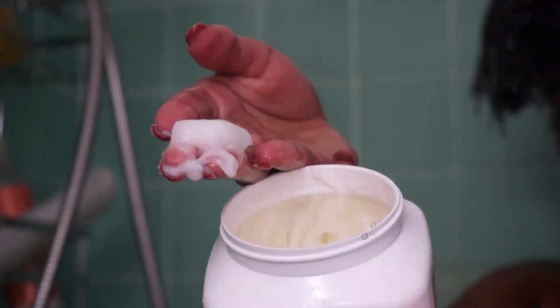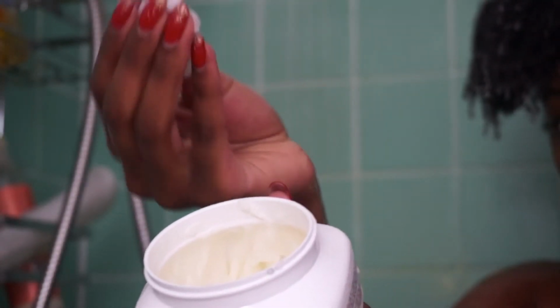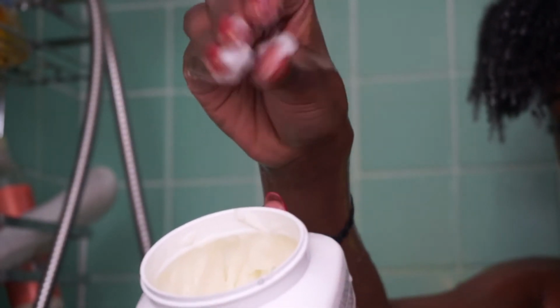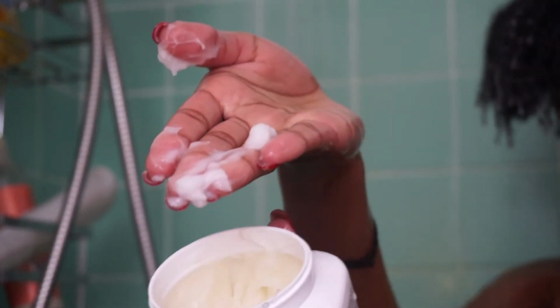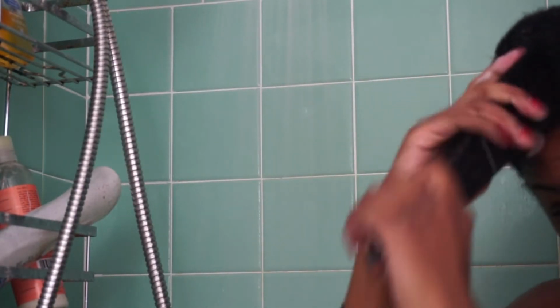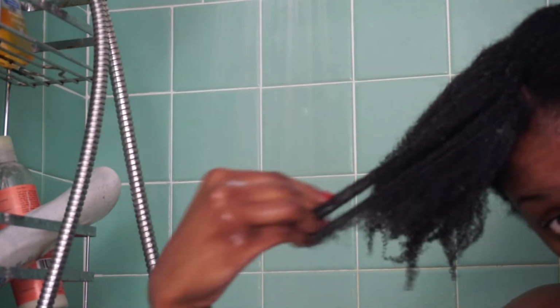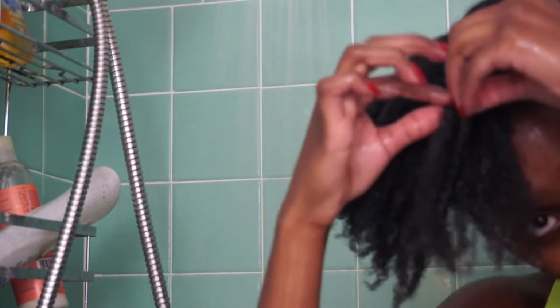Next, I am applying the Baomint moisturizing curl defining gel. This is a pretty thick product, and it is definitely a creamy gel consistency. I'm repeating the same technique here. I am smoothing and massaging the product into my hair first, and then raking the product through my hair. And don't be afraid to dip your hair under the water if you need more moisture. The more wet your hair is, the better your curls will be able to define.